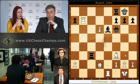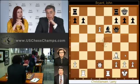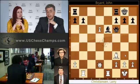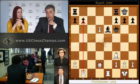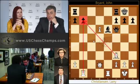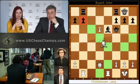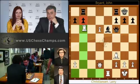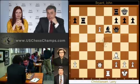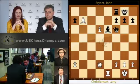Did he have to give up that pawn on b7? I think he did. He had no way to defend it, basically. Essentially, after the move rook b1, if you don't let the rook come down on the b7 square, then the bishop is simply going to come down on the b7 square. John Bryant could have played rook b8, but I'm thinking either rook takes or bishop takes. White's going to be a whole pawn up with no compensation that I can see. Anti-compensation, I would think.